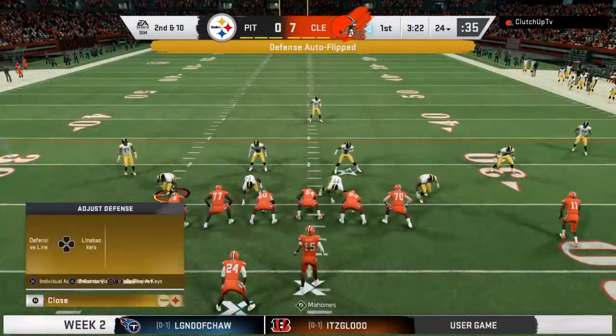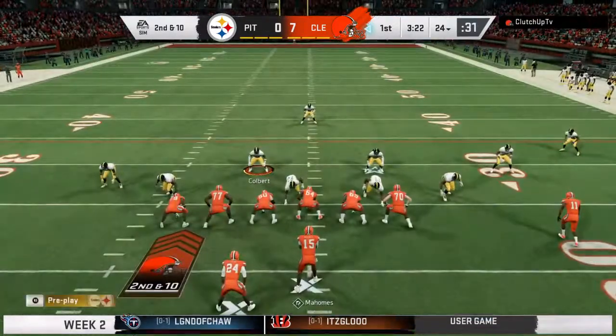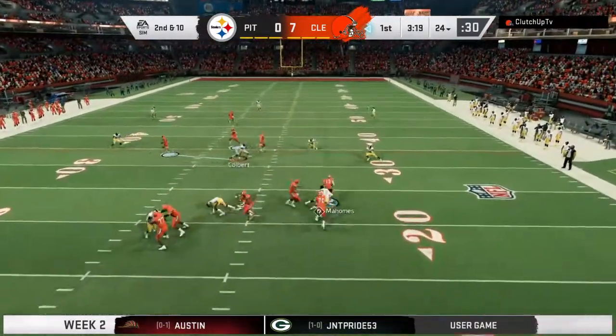And to me, one thing's for sure. When you're the underdogs and you're playing on the road, you absolutely have to get takeaways. You've got to get the ball from them. Yeah, win that turnover battle, going to be key.